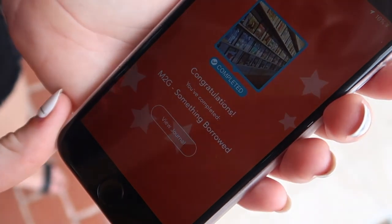Yay! Awesome. Completed the third one. So we came to the library, we got the answer to the question we need. We needed to count a certain amount of tiles running from north to south. Got the answer, and now we're on to something borrowed. Something new. No, something blue. We're on to something blue.